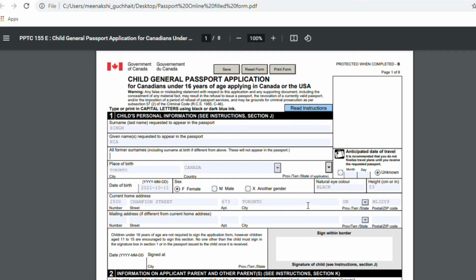Natural eye color, I was not able to find this in the hospital document as well as the long form. My daughter's eye color is identical to mine, so I made that entry. Height was there in the long form. Current home address was again given in the long form. The current home address is the same for all three of us, so I'm just ensuring that I'm entering it correctly.